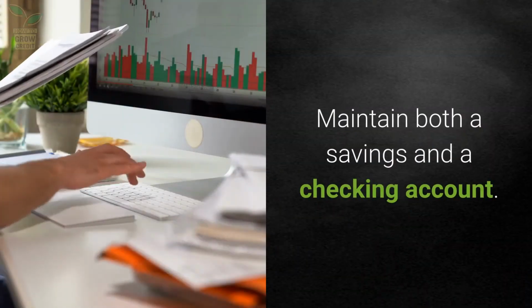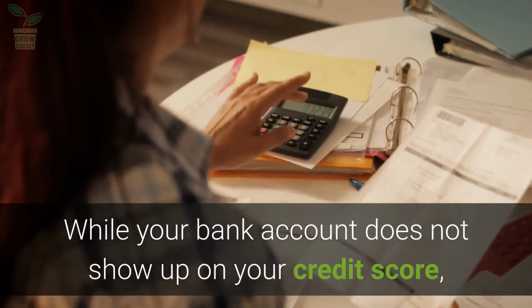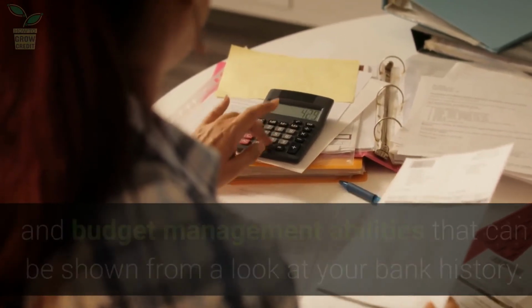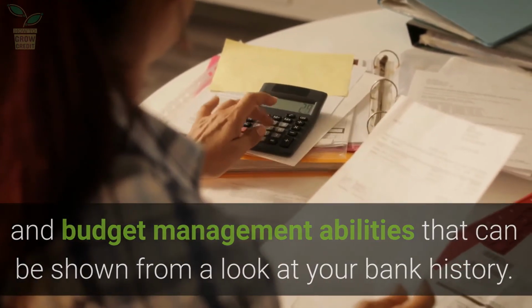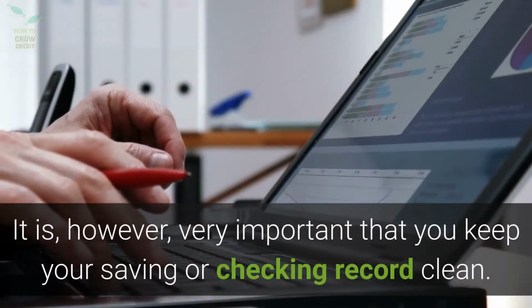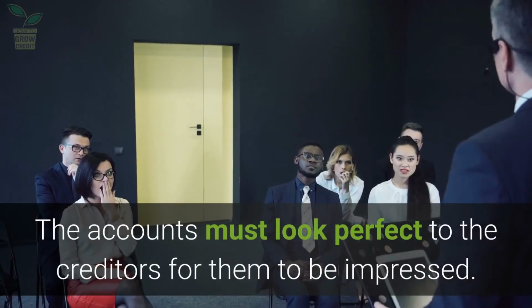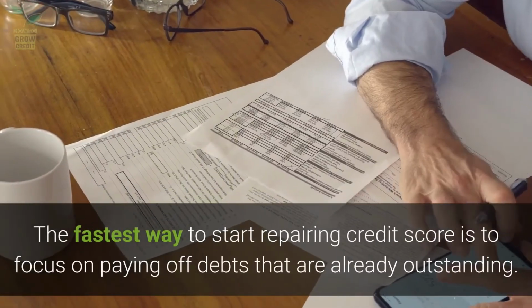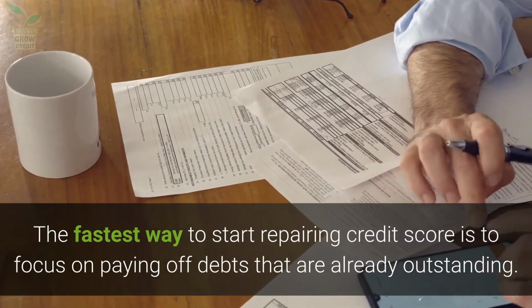Maintain both a savings and a checking account. While your bank account does not show up on your credit score, you will come across lenders who want to see proof of income and budget management abilities that can be shown from a look at your bank history. It is, however, very important that you keep your savings and checking record clean. The accounts must look perfect to the creditors for them to be impressed. The fastest way to start repairing your credit score is to focus on paying off debts that are already outstanding.